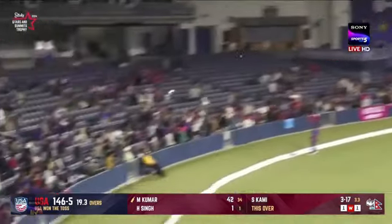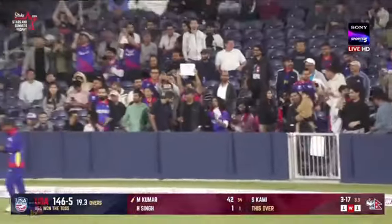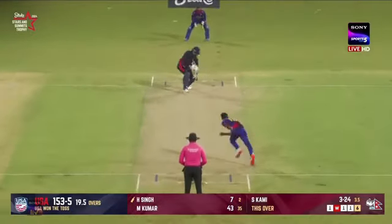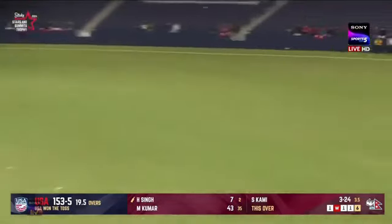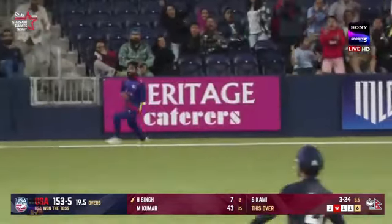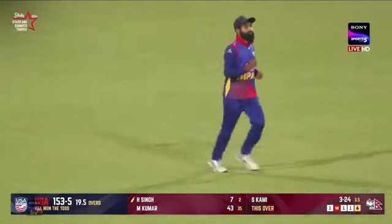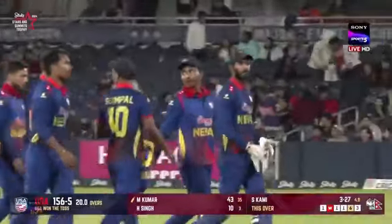No, that's more like it. And finally, the maximum from the penultimate over. Final delivery of the first innings. Dipendra Singh Airi is going after this like a rocket. He picks the length, goes on to the stumps to get to that. Karen KC's maximum from the final delivery.